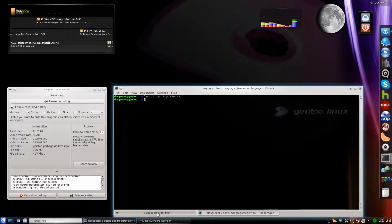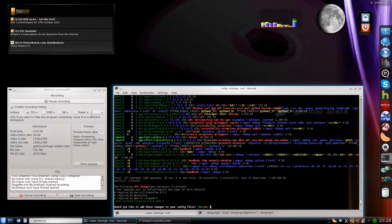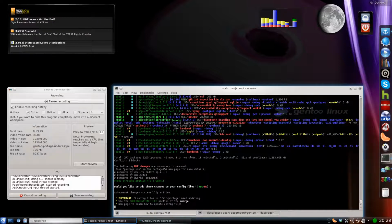Go back over to here, and let's just take a quick look. It's saying the following use flags are necessary to proceed. It's saying that, required by kdevelop 451 and required by selected and world, Qt declarative needs the WebKit to continue. That's interesting. Well, the nice thing about this is it's going to go ahead and just set up WebKit for this version of Qt declarative, and I'm okay with that. So we'll go ahead and say yes to the option, and it's going to do that.